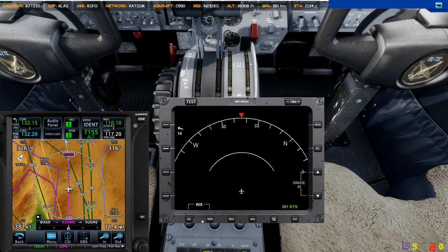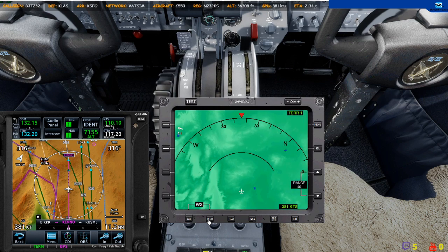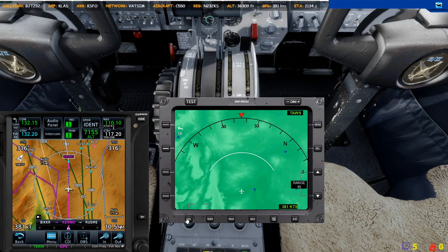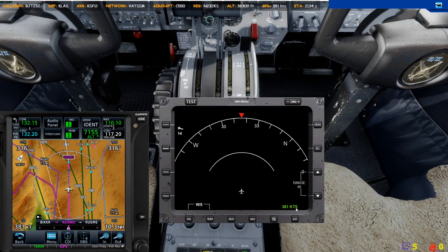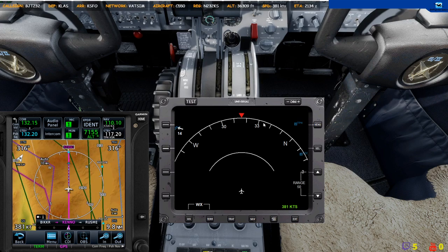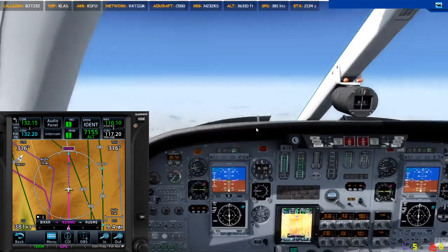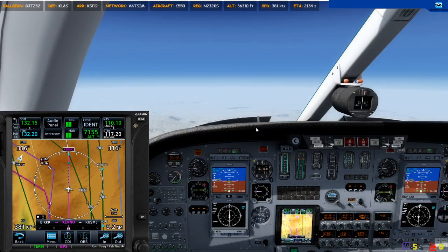FedEx 1839, contact Oakland Center 132.20, have a good flight. 132.20 for FedEx 1839, good afternoon. LA Center, United 917 with you. Los Angeles Center, good afternoon. Climb and maintain flight level 350.